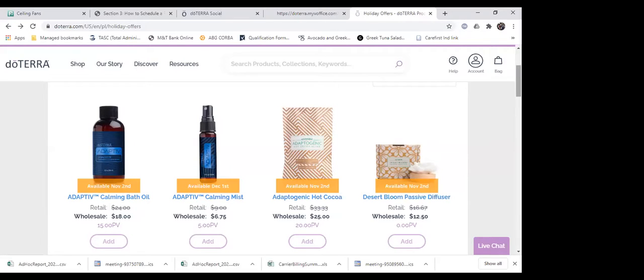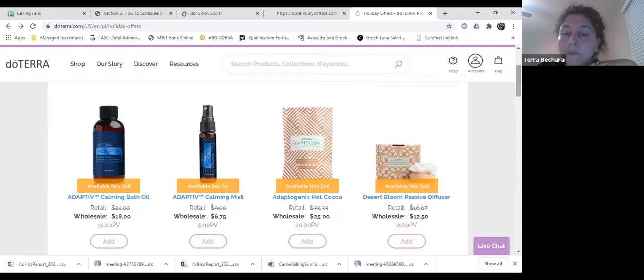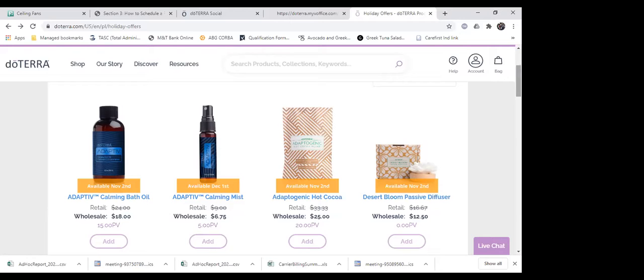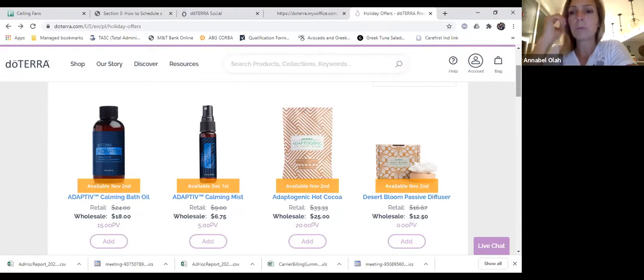So you purchase it different than your LRP? Yeah, you can add it to your LRP, but you'd have to check out immediately. They are limited items, and whenever they have a limited item, you put it in your cart and you check out right then and there. So you could still get points for it, but you'd have to check out right away.